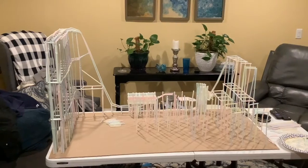I wanted to take a moment and show you what I'm doing at home because I have nothing better to do. But taking the idea of building a straw roller coaster, I think I can make an actual roller coaster out of straws. And so I need about another week on it, but it should be finished and I'll show you guys after it is done. But here is the progress.